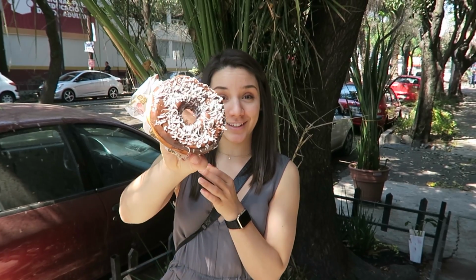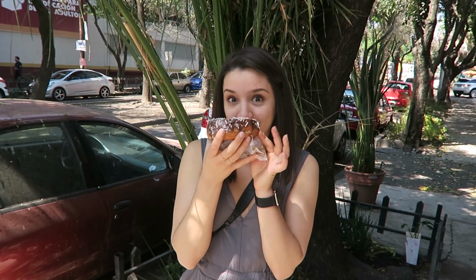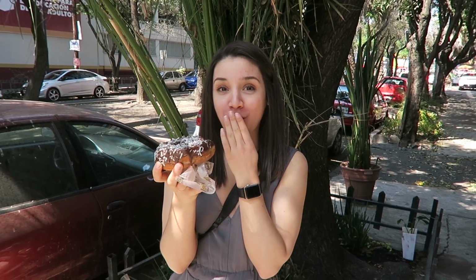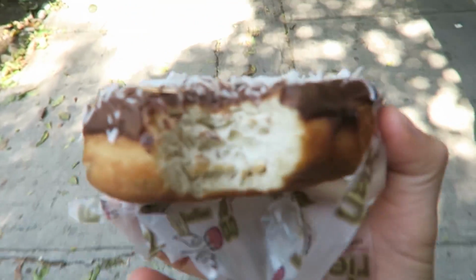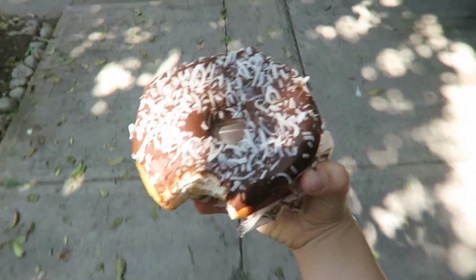All right, so we got the chocolate coconut donut. It's vegan, gluten-free, and it smells so good. Oh my god, so good. Check it out. So good. It's definitely made from like potato flour and stuff, but tastes wicked good.